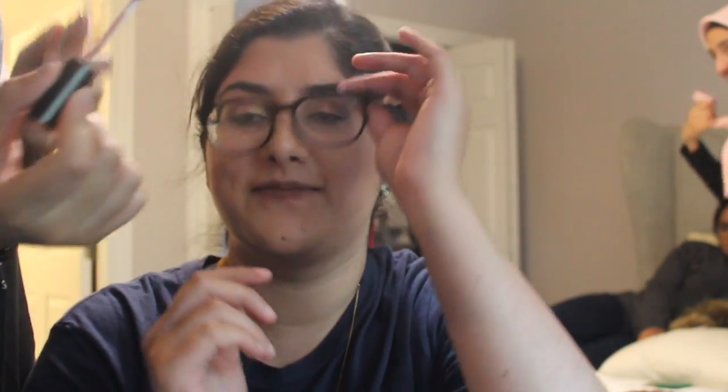Why doesn't Arisha always stick out her bottom lip like she does her hijab? And then we're going to put the lighter shade over it. Leave it alone.